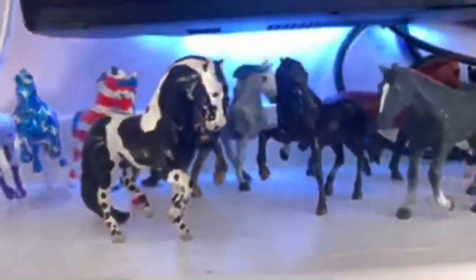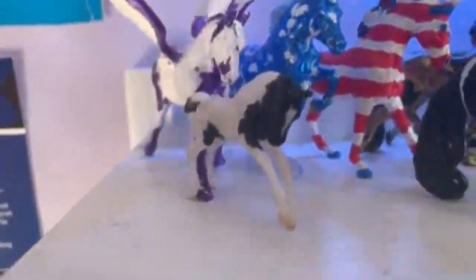I have this rearing horse. He doesn't really have a name. There is Oakley. She's a custom by me. He doesn't really have a name, but he's not a custom. He's a blank horse that my friend painted for me, which is actually really cute.